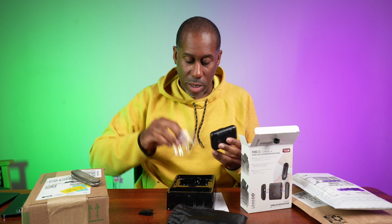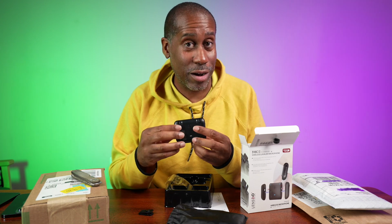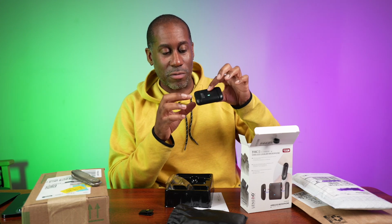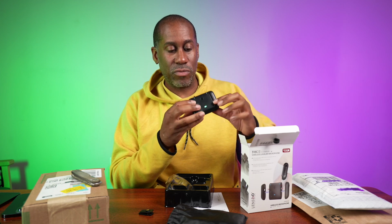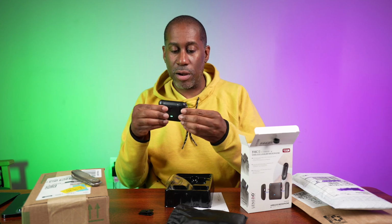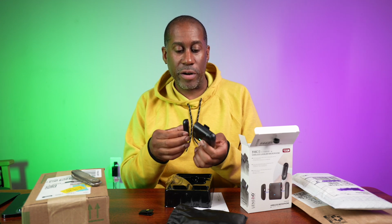So this is going to be everything right here. This is going to be the transmitters and the receivers here. So you can see this is the receiver. This is where you're going to plug in the micro USB to charge it up. And then right here, you see that just disconnects, and this right here is your transmitter. And when you need to charge it back up, you just simply plug it in there, just like this, and it's a dual channel system. So very nice. All right.